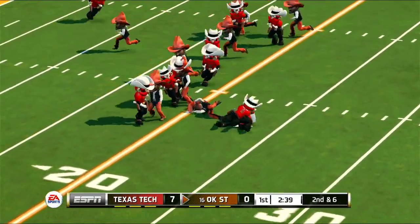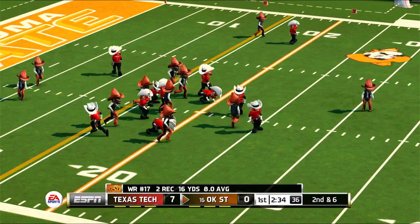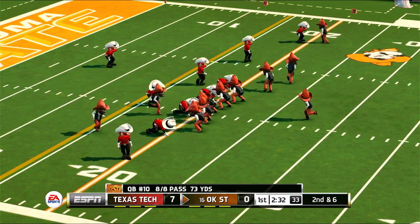Gets it out to him again. This is smart, efficient play call. You don't need to make the highlight reel on each play. That makes it 7-6.